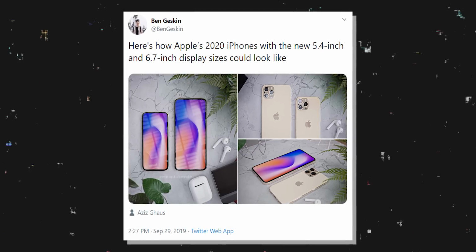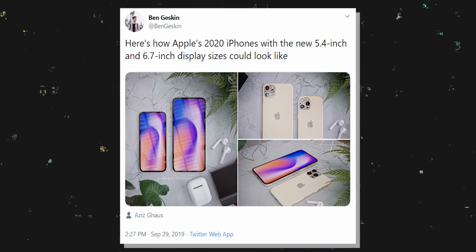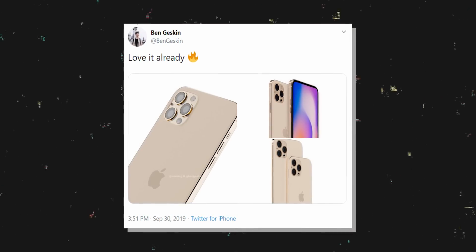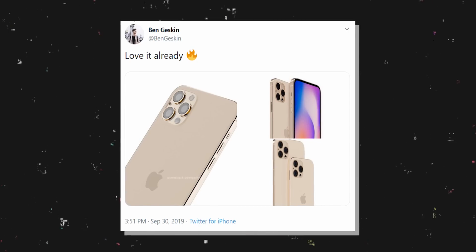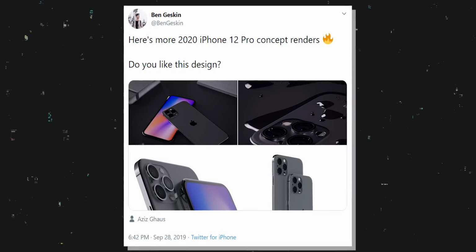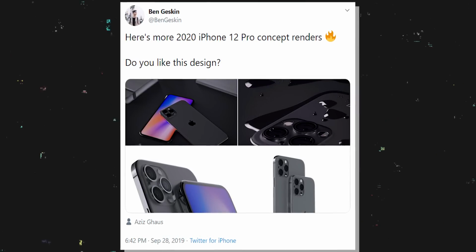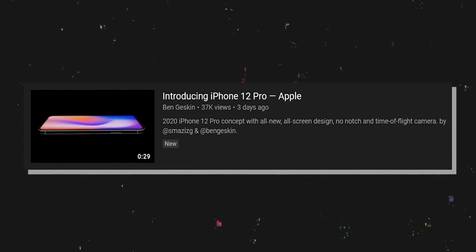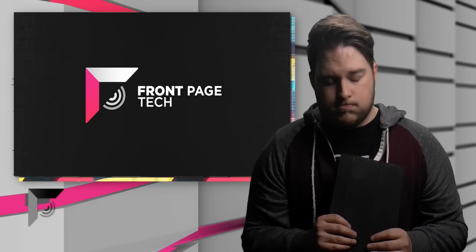For one, Ben Geskin has leaned way into this, milking this for absolutely all it's got. Cause them Twitter likes be just too damn irresistible, making even more renders of an iPhone that doesn't exist and taking advantage of the fact that no one will actually know he's lying until the next iPhone comes out, and even then, he can just say, well, I did say it was just a prototype. Check this out. He even came out with his own fancy YouTube video for it called Introducing iPhone 12 Pro, Apple.